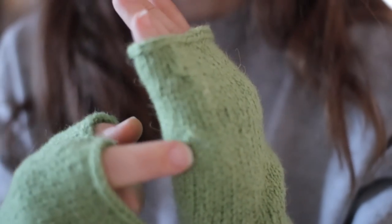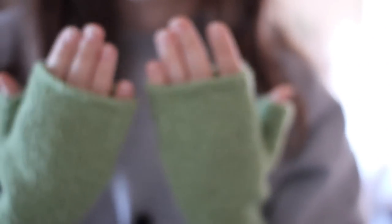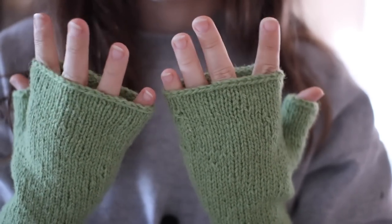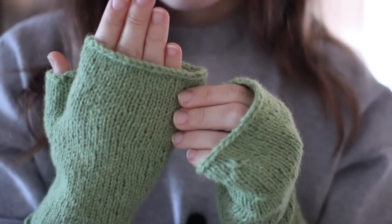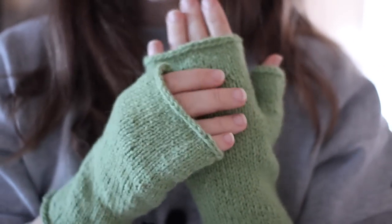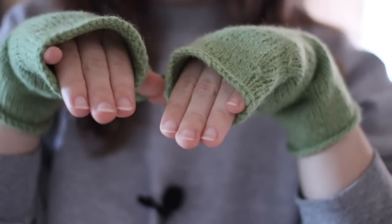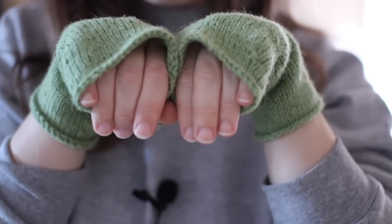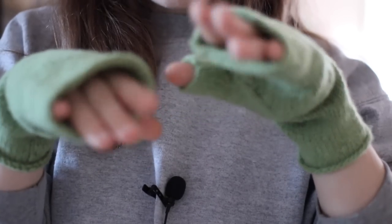Yeah, right there. I just did two central double decreases on the side to decrease out four stitches, and they fit much better. You can see there's just not as much wiggle room for my hand on this one. So I'm probably going to rip this back and do those decreases because I like the fit of this a little bit better on my hand, where it's not quite as loose. If I'm biking, the wind can't get in there as easily. There's just not as much space for my fingers to wiggle around.